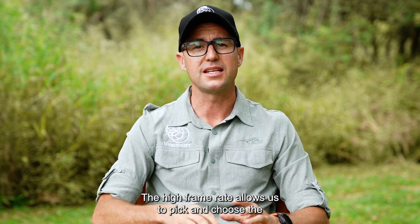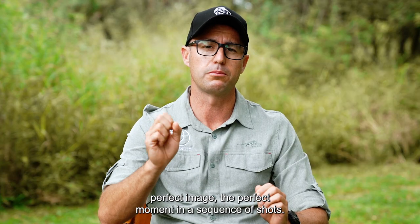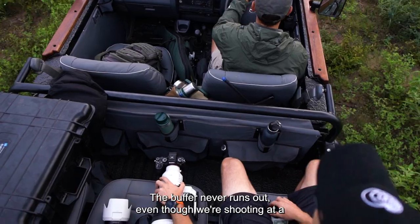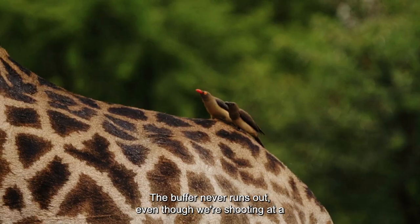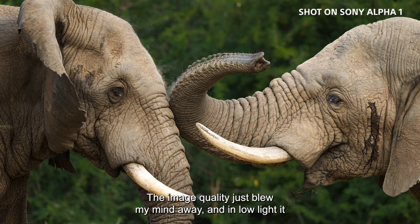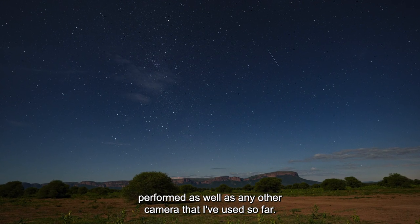The high frame rate allows us to pick and choose the perfect image, the perfect moment in a sequence of shots. The buffer never runs out, even though we're shooting at a massive 50 megapixels. The image quality just blew my mind away. And in low light, it performed as well as any other camera that I've used so far.